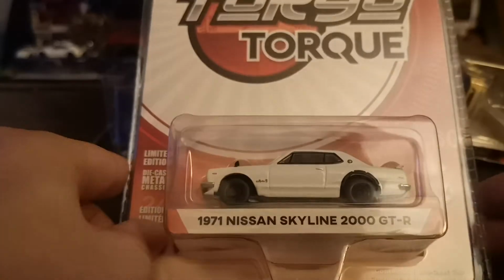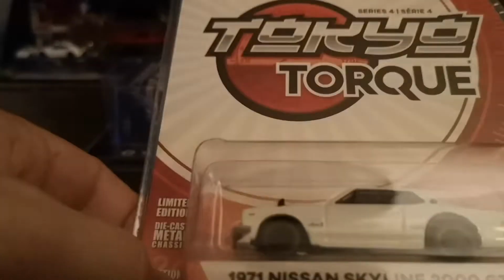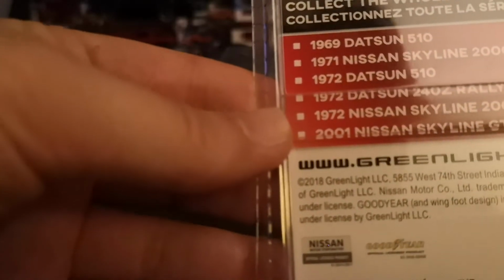Let's see. I have a couple more Green Lights. I wanted to do something fun with the Green Lights. We checked out quite a few Nissans in alternate videos. I wanted to show you, I believe this one I've already shown you before, may or may not have. So there's another Green Light, part of the Tokyo Torque series. Let's see, which series is this one? Oh, series 4. So it's an old one. Yeah, there's way more than 4 series at the current time, I can tell you that. So this would have been a release from 2018.